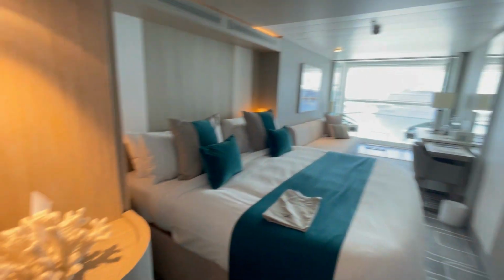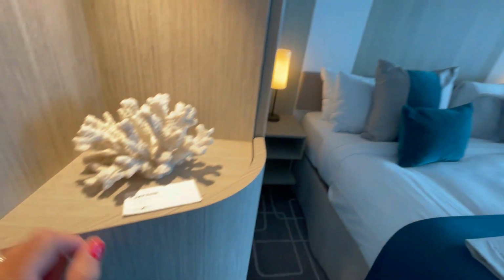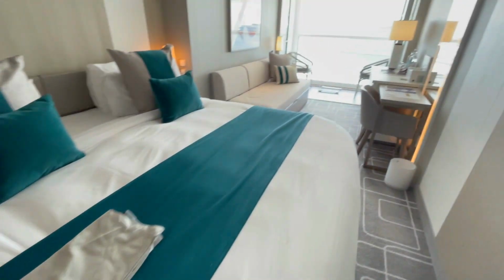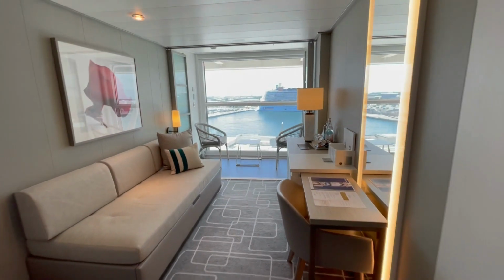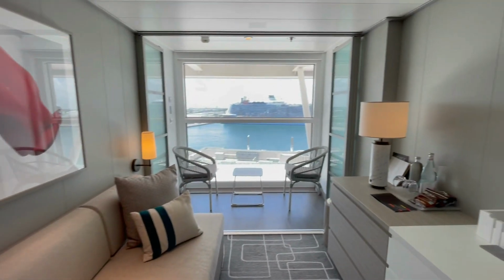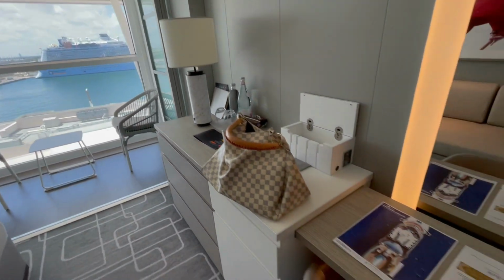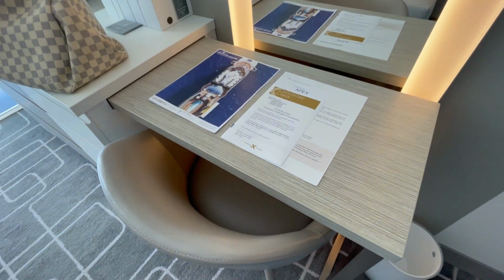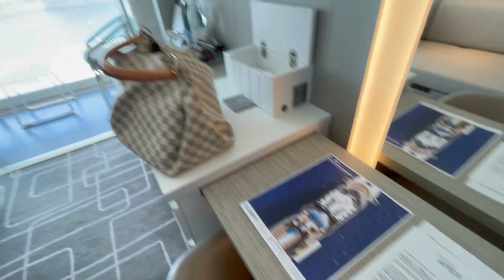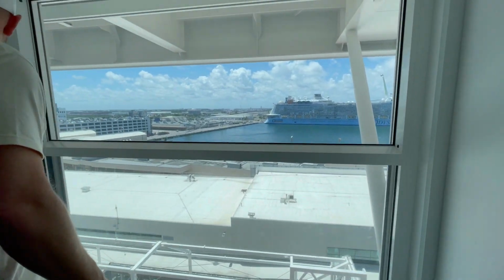Just gonna put this thing down. The room is ready. Our room attendant is Jason. I'll show you all the ins and outs in a little bit. Our king size bed. Bree and Logan's bed. And there's our veranda. And we have all the fun stuff here waiting for us. Concierge Class, Celebrity Apex, our names. And we're gonna go over and check out this infinite veranda, which is something we've never had before.